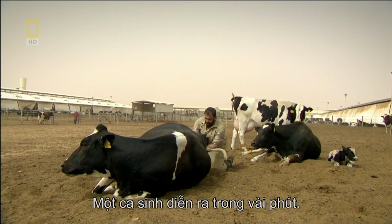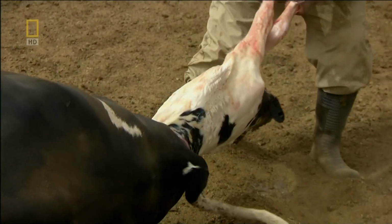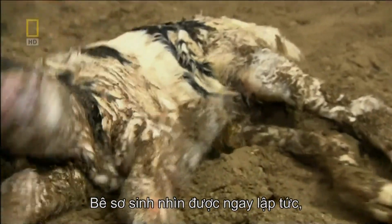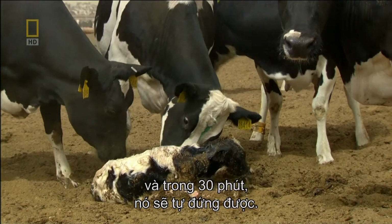A birthing can happen in just minutes. A newborn calf can see immediately, and within 30 minutes it will be able to stand on its own.